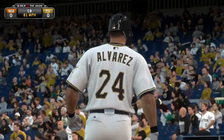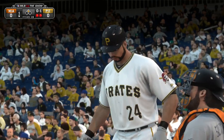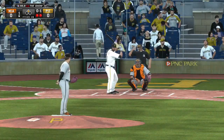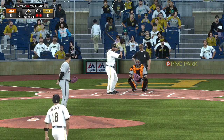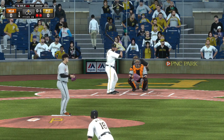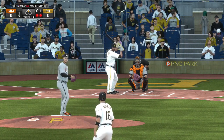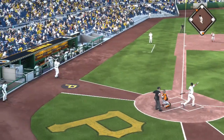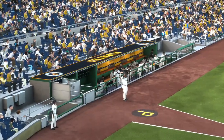And this pitch just about saws him off as he can't get extended at all. It's strike one. Yeah, he really pulled off of that one, and that's not the kind of swing we're accustomed to seeing from a guy like him. Right, especially starting off an at-bat. And he gets a piece of this one to foul it toward the backstop.